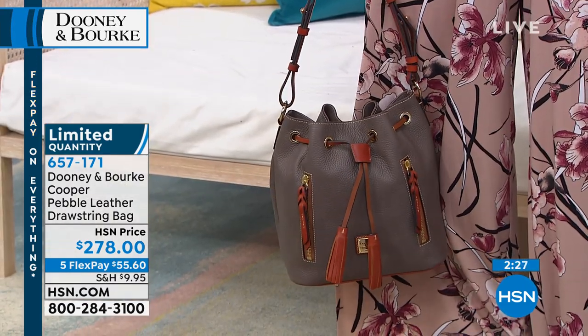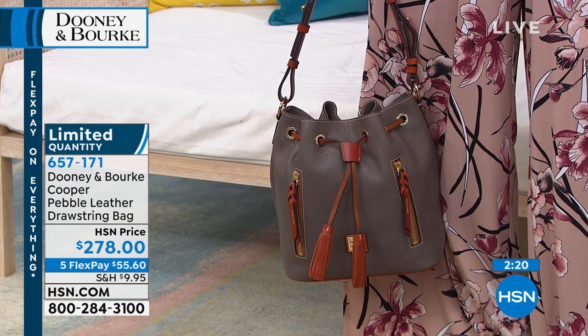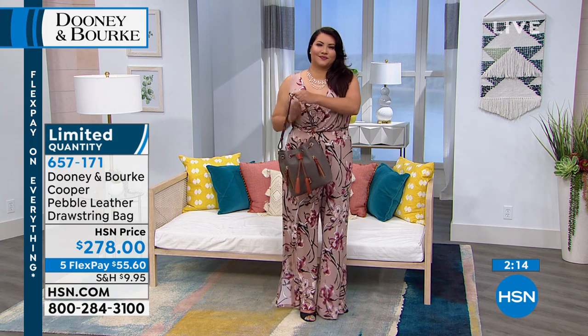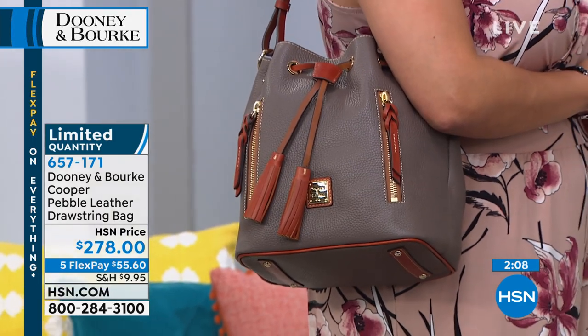So again, it's what they call their medium size bag, all genuine pebbled leather, gold hardware. Look how elevated this looks. And I know you're probably looking at it and saying, oh, that looks very heavy. It's not, because I think we've all grabbed a drawstring bag that's heavy, bulky, cumbersome. Not with this bag at all. You really designed it beautifully.